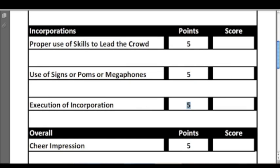And lastly, they'll judge you on the execution. So you'll want to make sure that not only do you do these things, but you do them well. So don't just incorporate a stunt for the heck of it. Incorporate a stunt that you can do and do well and that will effectively lead your crowd. Same with signs or palms or megaphones. There are ways to do and not do these things. So make sure that you're doing them right.